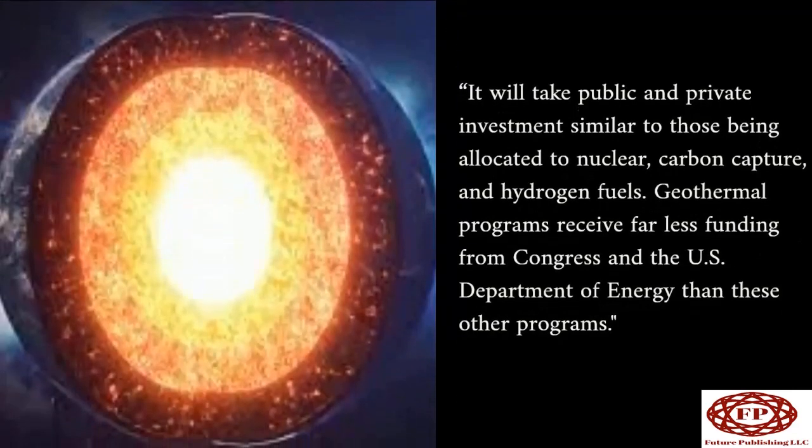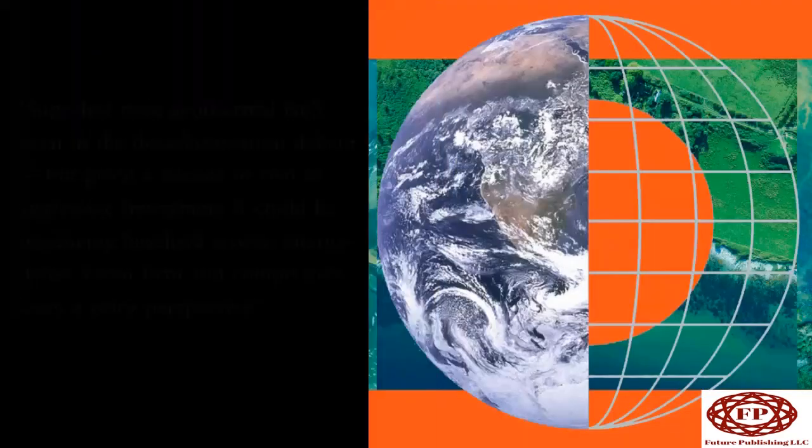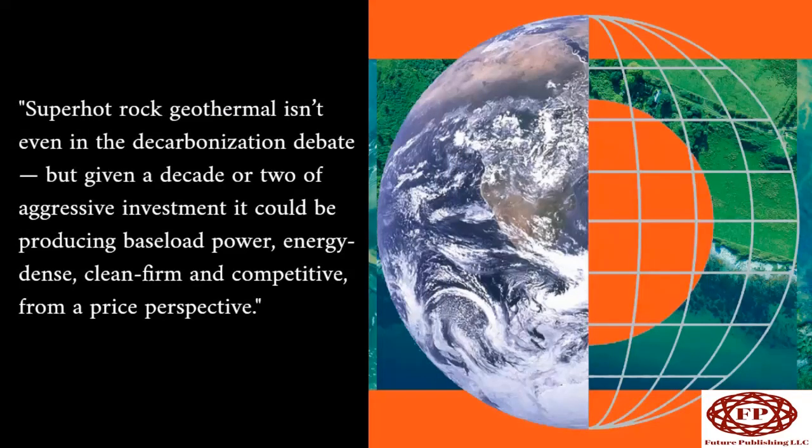It will take public and private investment similar to those being allocated to nuclear, carbon capture, and hydrogen fuels. Geothermal programs receive far less funding from Congress and the U.S. Department of Energy than these other programs. Superhot rock geothermal isn't even in the decarbonization debate, but given a decade or two of aggressive investment, it could be producing baseload power, energy-dense, clean, firm, and competitive from a price perspective.